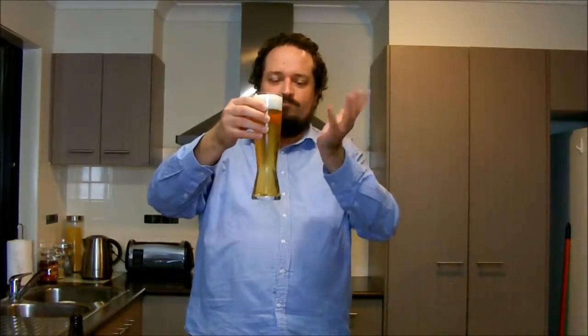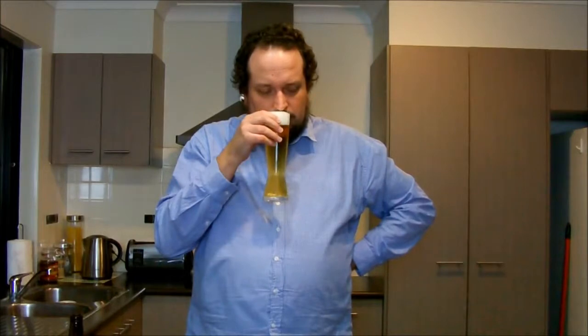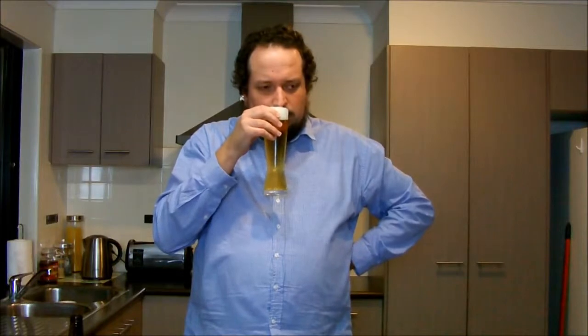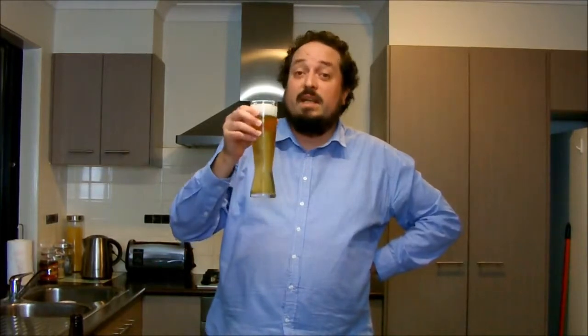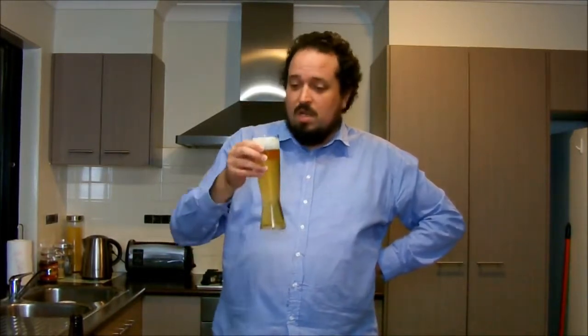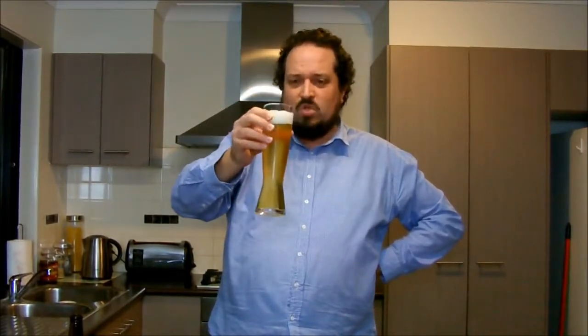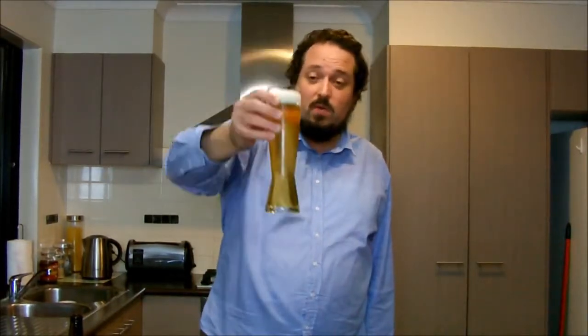Anyway, let's move on to the aroma. Alright. Well, what I'm picking up is a very faint smell of sweet grains. There's not much else there, but yeah, it certainly smells very appealing, and it's only my second beer for this evening, so I'm really looking forward to gulping this down. Anyway, we've talked about the appearance and we've talked about the aroma, so time for the taste test. So cheers to you all.